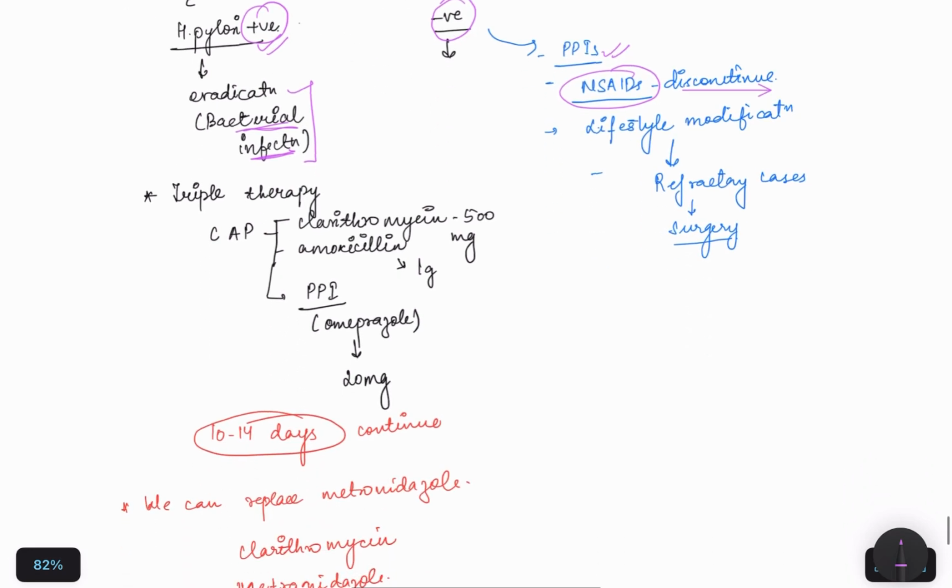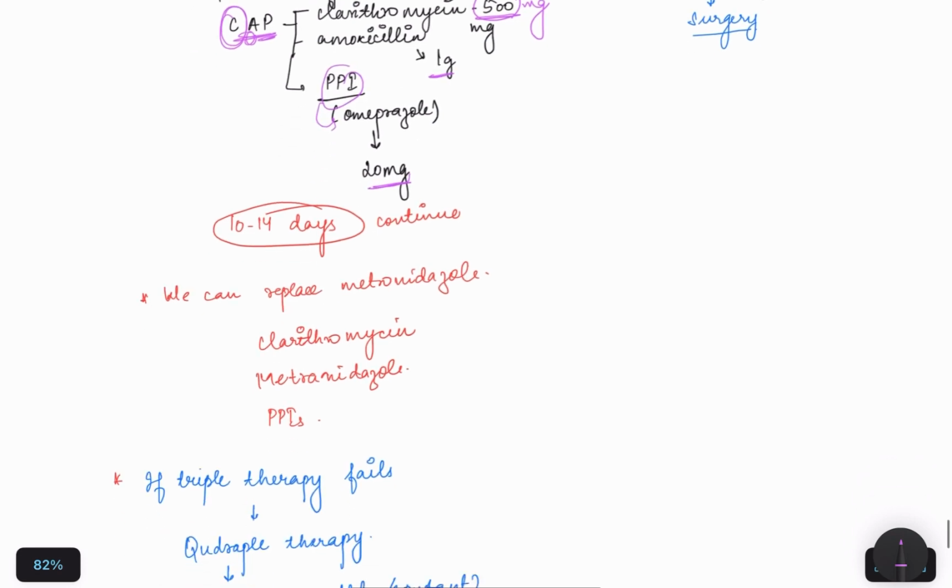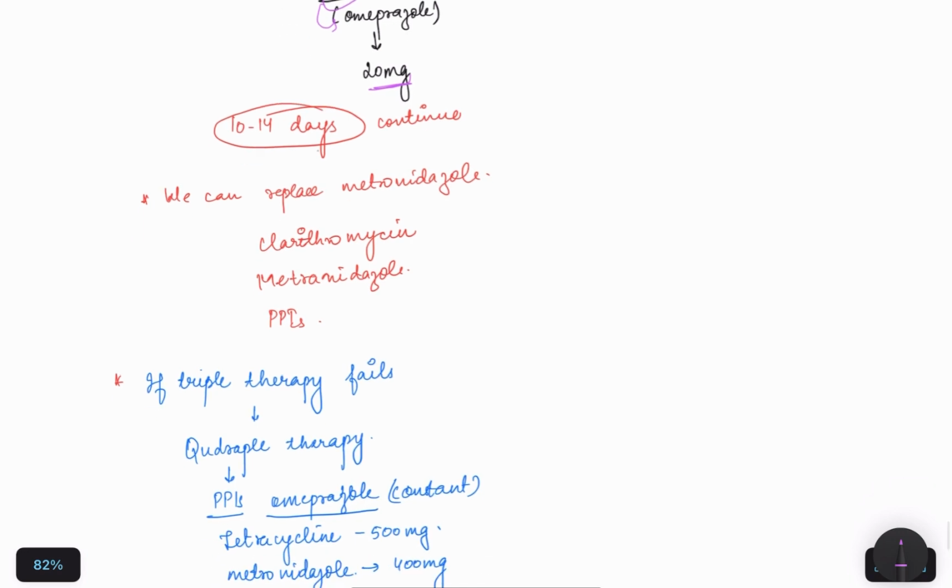In the H. pylori positive cases, we will do triple therapy and quadruple therapy. In the triple therapy, we have CAP: clarithromycin, amoxicillin, and PPIs. We will give 500 mg of clarithromycin, 1 gram of amoxicillin, and 20 mg of a PPI like omeprazole. And we will continue these drugs for 10 to 14 days.